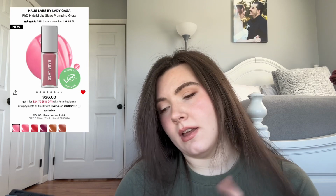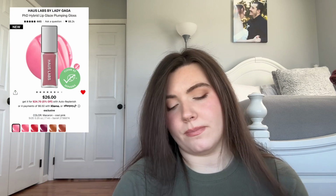Oh, here's the Macaroon shade from the Lip Glaze Plumping Glosses from the Hause Labs. I don't know if I'll pick that up, but I just have it in my loves. So the Makeup by Mario satin lipsticks. Honestly, there are so many shades that I think look so pretty, so I have quite a few loves.